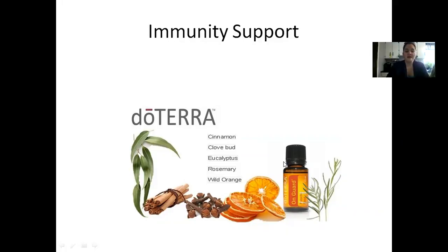And doTERRA even makes a whole line of products using this oil. I use it to make my own laundry soap, dish soap, hand sanitizer, cleaning wipes, multi-purpose cleaner. It is so empowering knowing that you can keep your home clean, but not worry about what little lungs are breathing in and what little hands are touching.